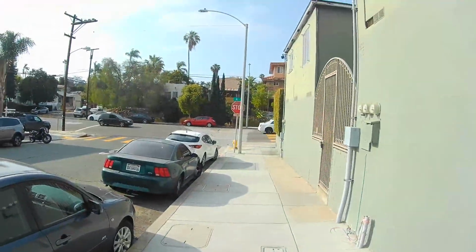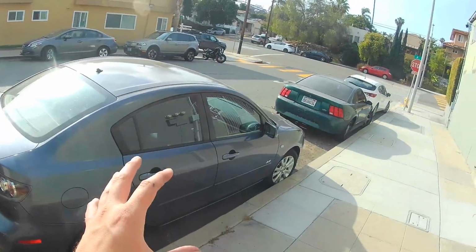I want to take it for a test drive, but it is about 5:30, so if you look around, all the spots are pretty much taken. So I'm gonna wait till tomorrow so I don't lose my spot.